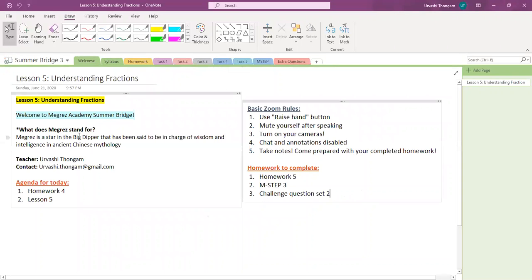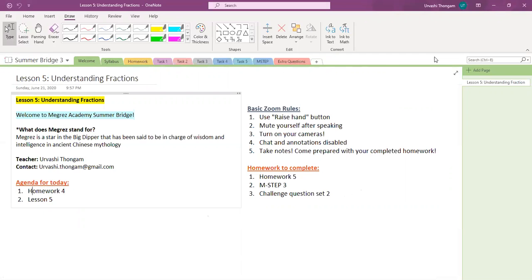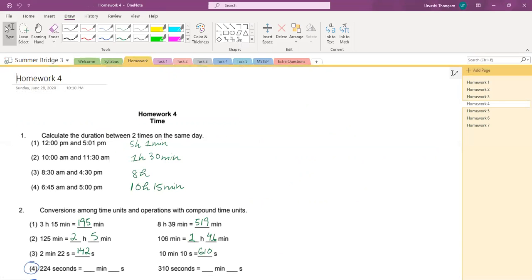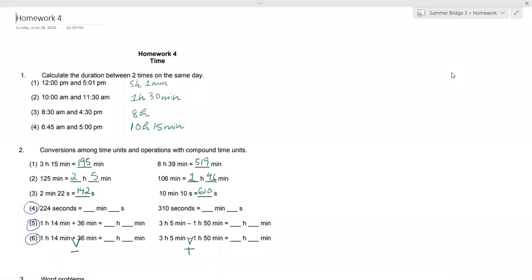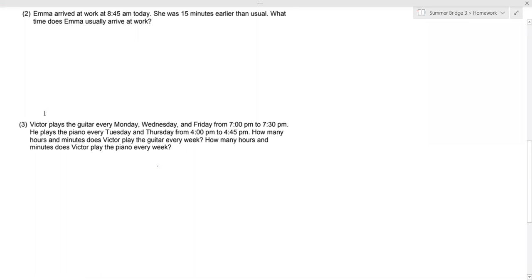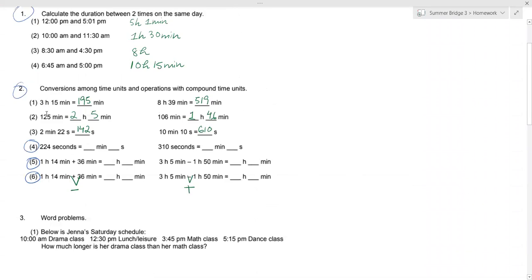So for today, take out your homework 4. Let's review our homework 4, and then we'll move on to fractions. So write it down. Okay, one second. So last time we did time questions. I thought questions 1 and 2 were pretty straightforward, so I just wrote down the answers for you guys. But for the last 3 of question 2 and then the word problems, I want some people to answer for me. So just look at the answers.